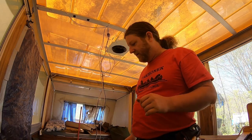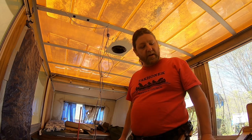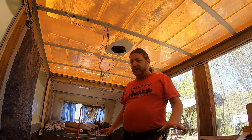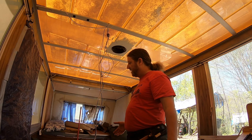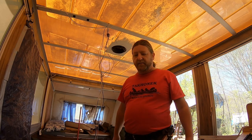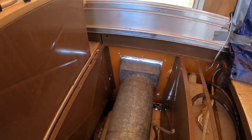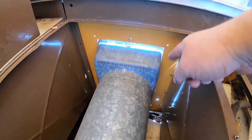Okay, so I'm gonna get to ripping some of this stuff out, and my goal is to hopefully get down to the linoleum floor today. That would be awesome. And then we'll start figuring out which holes need to be filled in and covered up and which ones need to be left, because like I said, the furnace isn't going back in, and that's going to leave a pretty substantial size opening. If you can see this back here, that's a pretty good size deal.